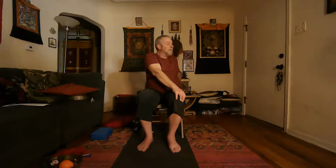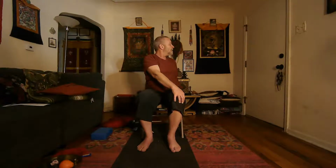Inhale, kick-starting the left arm around, grabbing somewhere on the back of the chair, breathing. Turning the head to look over the right shoulder. And then inhale and exhale, releasing the pose, coming forward, taking a couple of breaths.